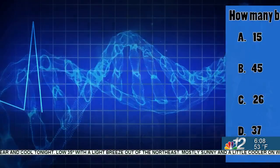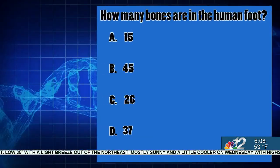We're actually going to do a quiz. All right, so get your thinking caps on, because we're going to talk feet and give a little quiz. Is it multiple choice? It is. Okay, so let's start with the first one. How many bones are in the human foot?